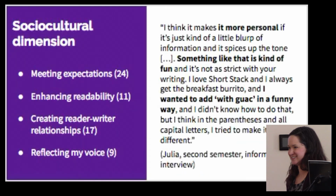Julia, for example, incorporated the idea and the syntax of a particular type of playful side comment that was made in the informational interview because she thought it made her text more personal. She said it was kind of fun and allowed her to communicate information in a funny way. Drawing on this resource from the model text allowed Julia to infuse her text with personality and style and allowed her to create a friendly, informal relationship with her reader.